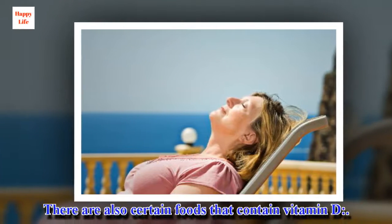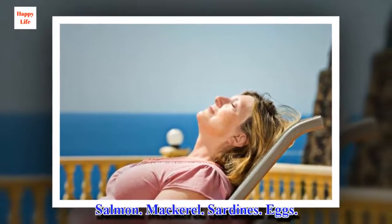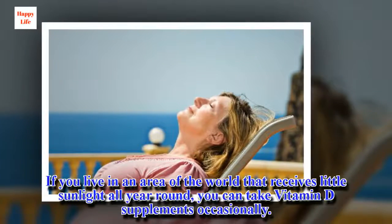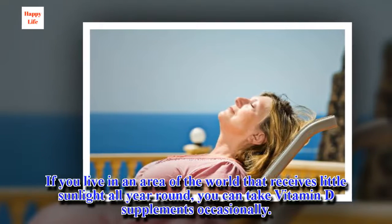There are also certain foods that contain vitamin D. Salmon, mackerel, sardines, eggs. If you live in an area of the world that receives little sunlight all year round, you can take vitamin D supplements occasionally.